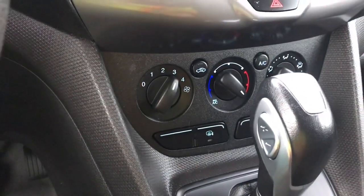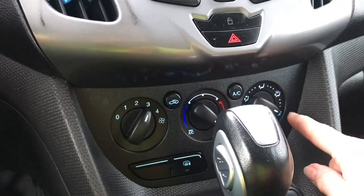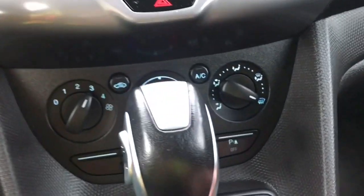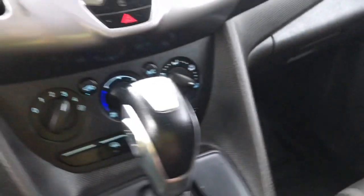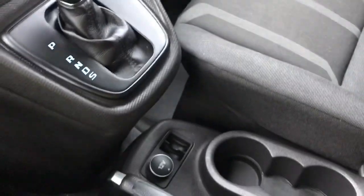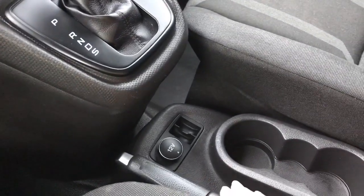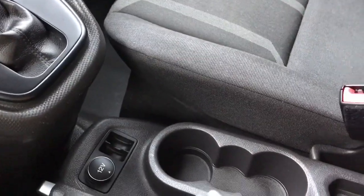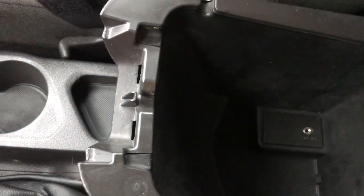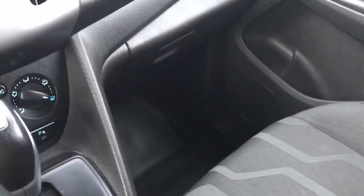Below is your climate control. You have AC and your front defrost, as well as max AC, and you have heated side view mirrors. You also have your parking sensors. There's the button for that. An automatic select shifter, and down below here you're seeing the 12 volt, as well as emergency parking brake, some cup holders, and the armrest opens up, and that's where you're going to see your auxiliary line in, as well as more storage. Off to the side is your glove compartment, and up above you have your lighting controls.